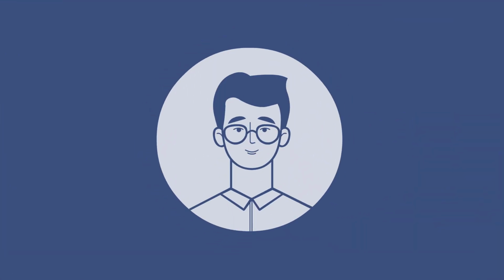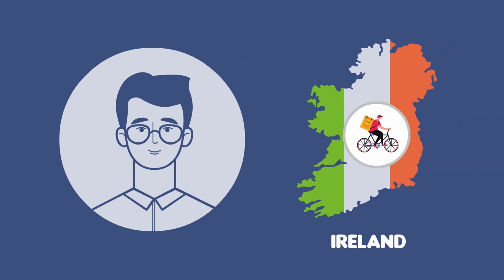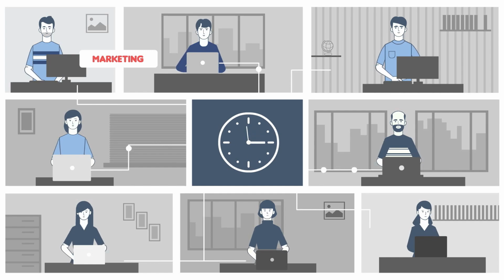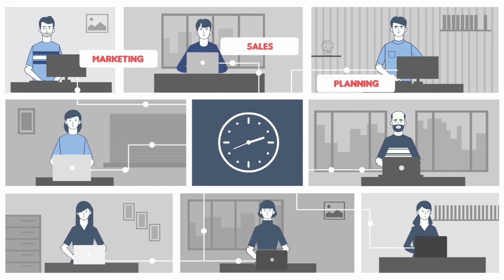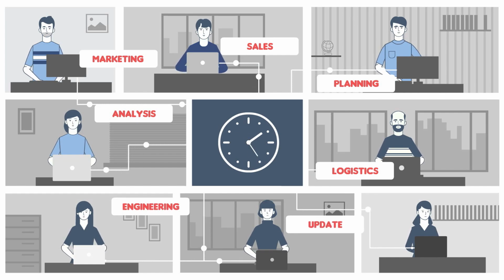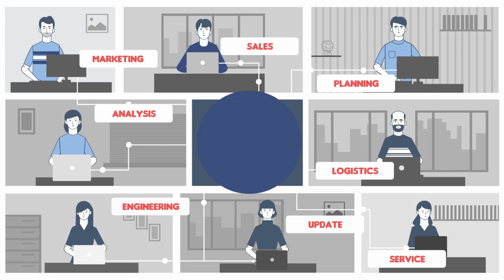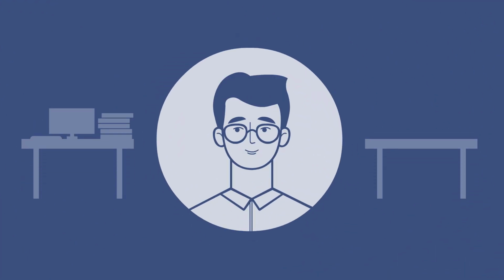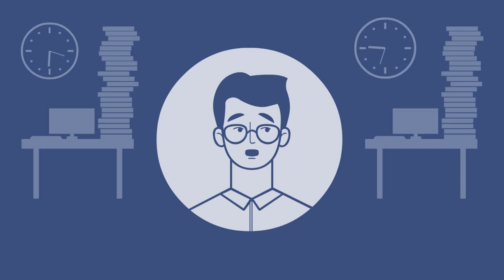Mark, the head of research and development at ACME, wants to bring the popular food delivery service to Ireland. Mark and his team spent weeks researching to see if they could expand their food delivery service to Ireland. It took Mark weeks to gather, sort and analyze all the crucial data he needed to make an educated decision. Sometimes, he had to assume certain things about the market, especially when Mark had to evaluate the total addressable market. This process alone takes weeks to months.